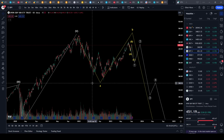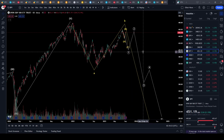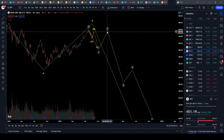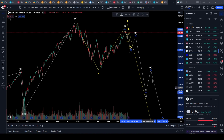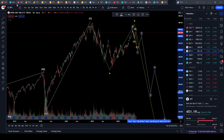Sorry, not your wave 5, your B wave top, and then you're going to start to make your way down into a wave 1. Looks sort of like what an ABC correction that we were getting right now, and then you're going to rally back up. I don't know when this rally would stop in wave 2, and then after that you'd probably get a pretty significant sell-off in wave 3. Right, so that's my primary account right here.